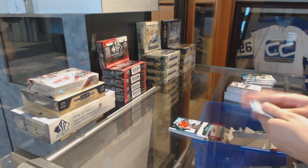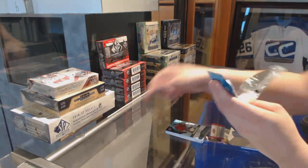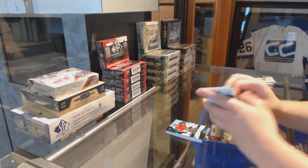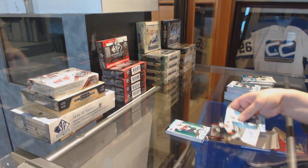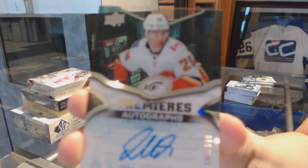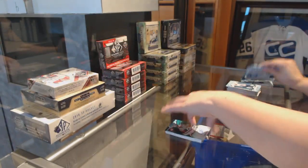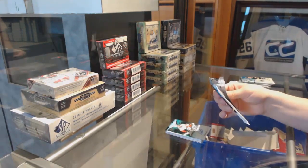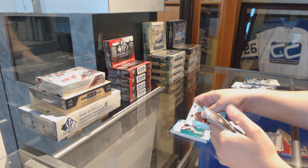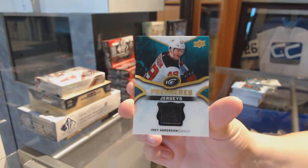Being a rookie numbered to 299 for the Chicago Blackhawks, Colin Delia. It is, it's down there. Green of Jonathan Huberdeau for the Florida Panthers, and an Ice Premier's auto numbered to 199 for the Calgary Flames, Dylan Dubé. And a rookie jersey of Joey Anderson for the New Jersey Devils.